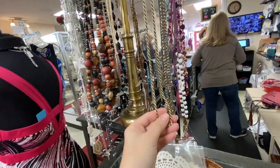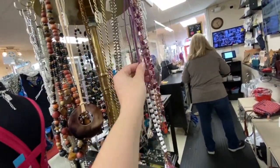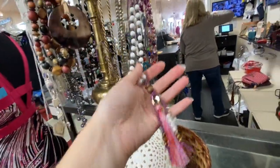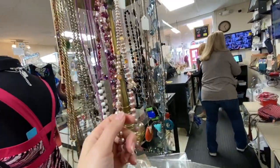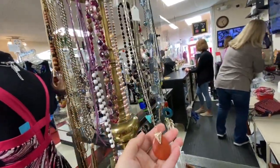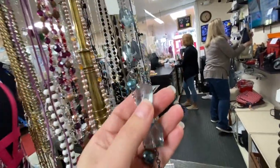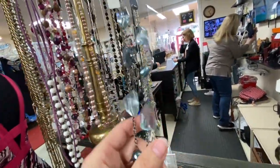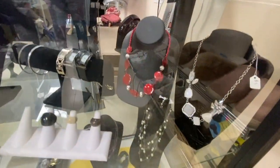Okay. And now this, just wood, nothing special. These are pretty beads, but what is this pretty purple leather? No. Okay, now we're back to where we were. I do like this. Do I like this? It doesn't feel good. See how cloudy that is? This is a copy of other ones that are better. Okay, let's look down here.